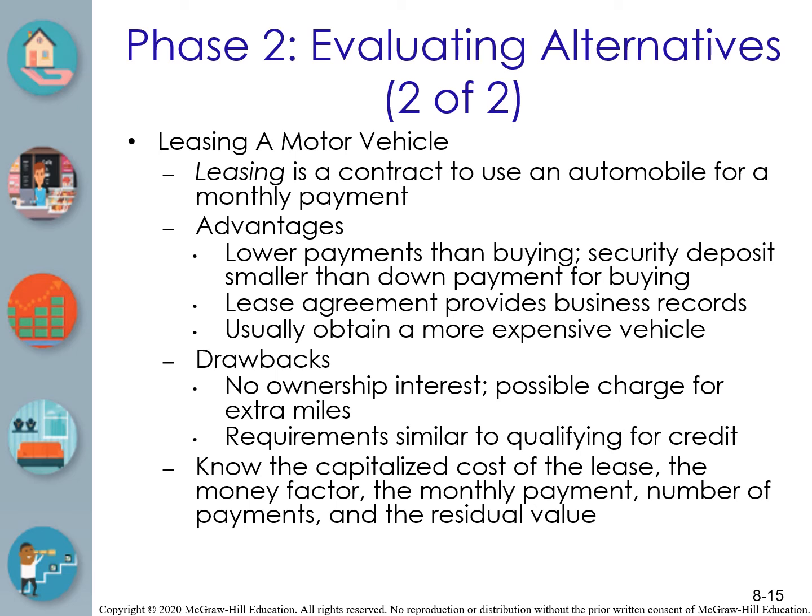Ideally you would like to actually lease the vehicle with nothing down, with zero down, but that's where the negotiating part comes into play. Lease agreements provide business records, and you're usually able to obtain a more expensive vehicle. Providing business records means that if you have a business, with mileage and writing things off, such as vehicles, where you can submit expense reports, then leasing is probably the way to go. Anyway, drawbacks: no ownership interest, meaning that you don't own the vehicle.